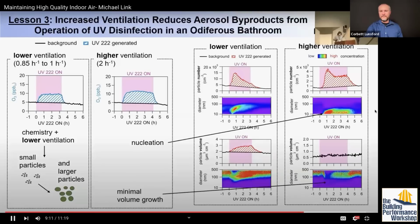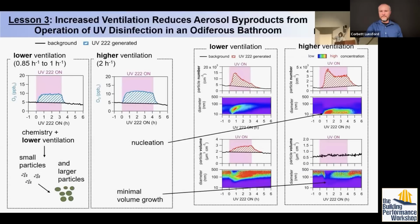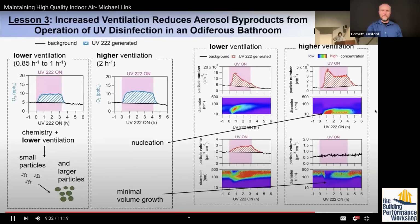On the second weekend, we still saw the formation of particle numbers. And so we still saw some nucleation, but these particles were staying at these smaller sizes. They weren't really growing out of the 30 to 40 nanometer count median diameter range. And so we observed minimal volume growth, and we weren't able to observe any particle volume that was easily differentiated from the background.